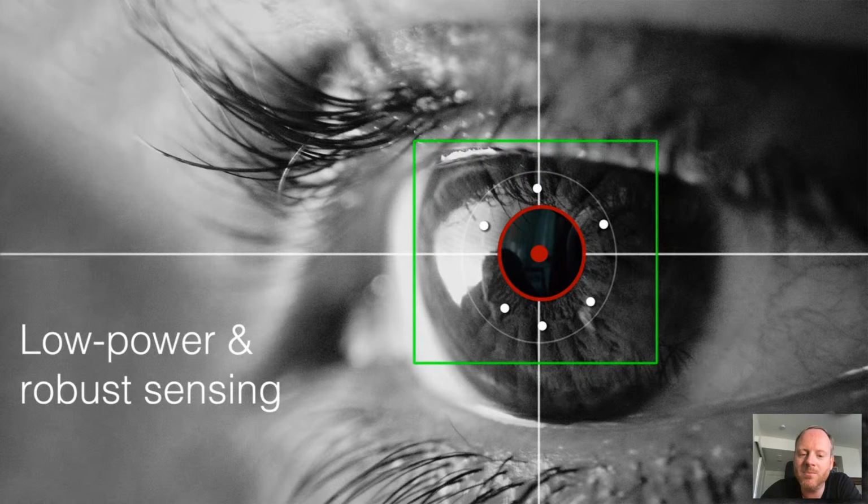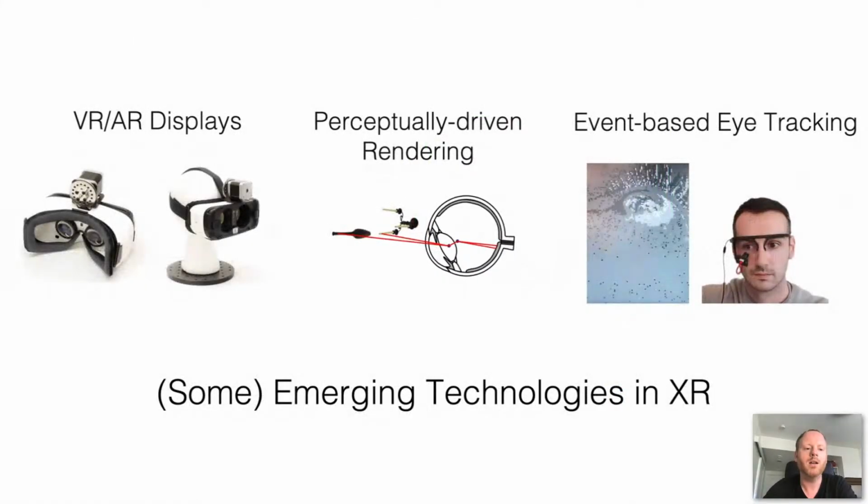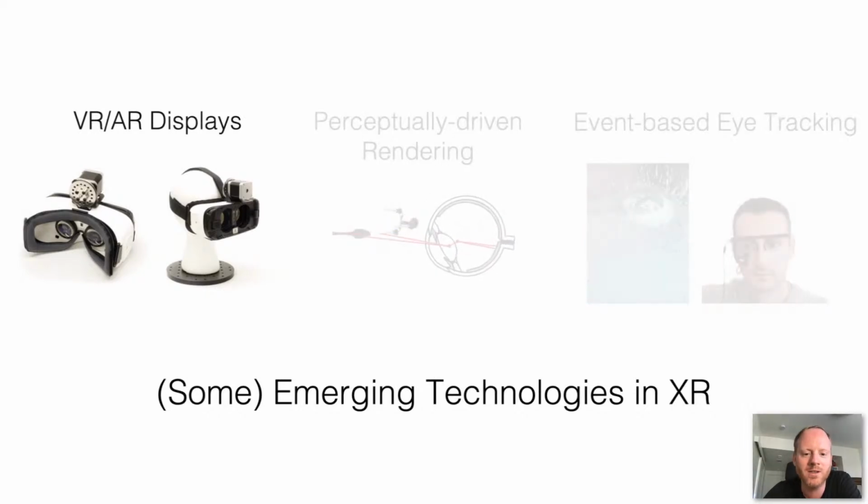And there are some interesting new directions that I want to tell you about in this talk. My group works on XR technologies mostly, or at least that's one aspect of our group. That includes AR and VR displays, perceptually driven rendering, and also eye tracking technology in general. So these are some of the topics I want to talk a little bit more about, and there are hopefully some interesting ideas that are relevant to your research in here as well.